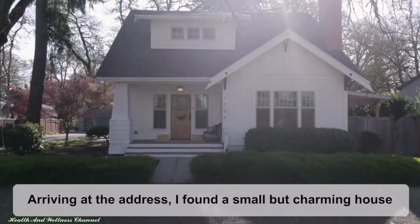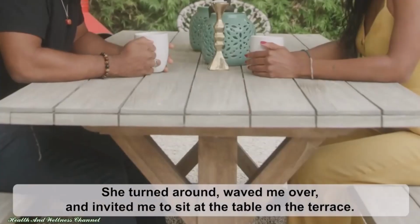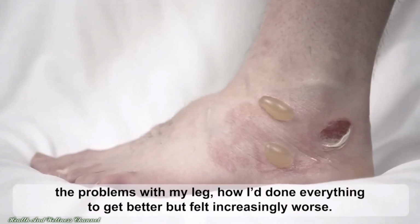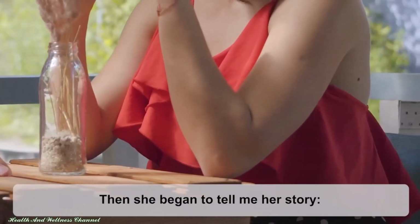Arriving at the address, I found a small but charming house with a lady gathering plants in the yard. I called out, "Helga?" She turned around, waved me over, and invited me to sit at the table on the terrace. We introduced ourselves, and I began to tell her about my diabetes, the problems with my leg, how I'd done everything to get better but felt increasingly worse. "You are my last hope, Helga," I told her. Then she began to tell me her story.